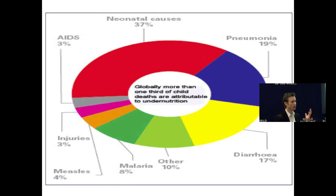A good example is what they call the Plumpy Nut. This was a project that was instituted in 2006 with a company called Nutriset. Plumpy Nut was a thing which would actually take nut-based technology, add milk, add some glucose, add some micronutrients, and would actually help children like this.